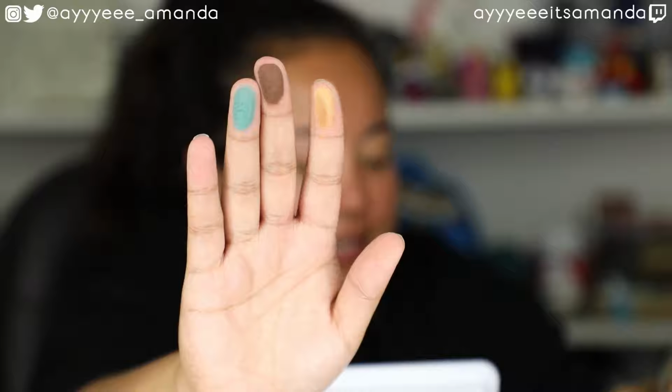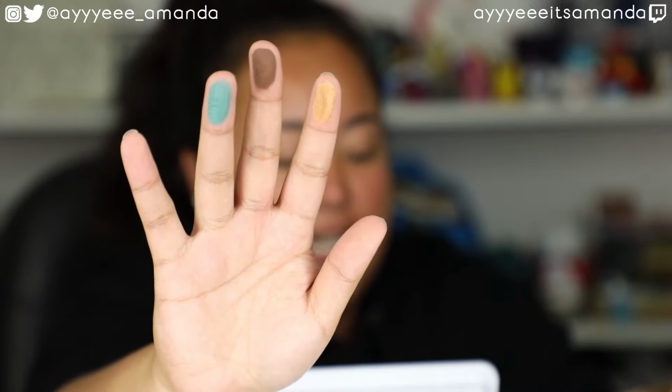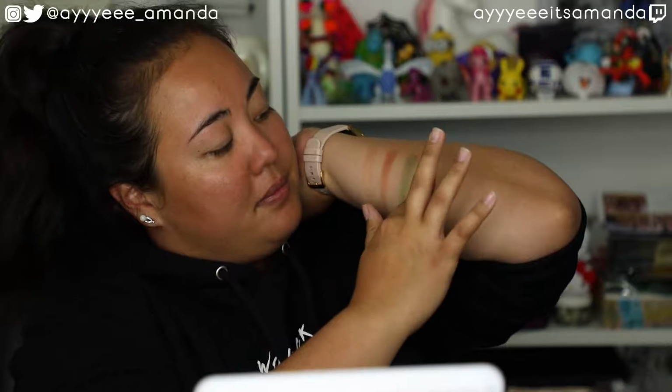I'm done with myself. Okay, but these look super pretty on the fingers, so it's kind of ticking back up to my likeness of the palette, but I still think it's boring. And we have Diva, Temptress, and Femme Fatale. Femme Fatale. Whatever it's pronounced. Let me know in the comments below. I'm so sorry. I'm so bad at this.